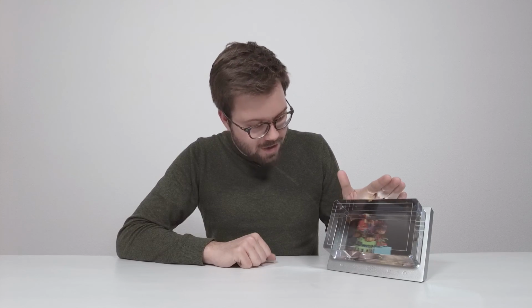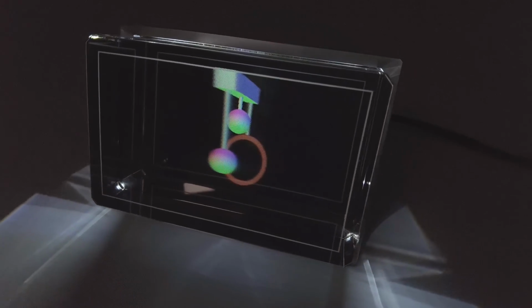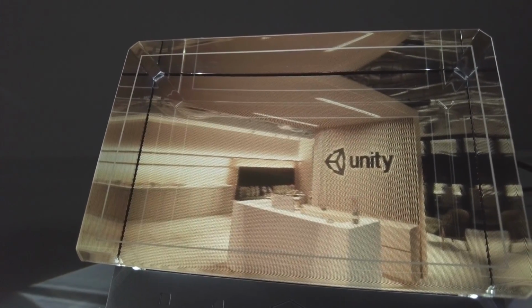Have you ever seen a holographic display? Well, I've got one here. This is the Looking Glass, and it allows you to see 3D content without having to wear a headset or one of these pairs of glasses you wear when going to the cinema. In this video, I'd love to share my experience with it and show you just how it works.